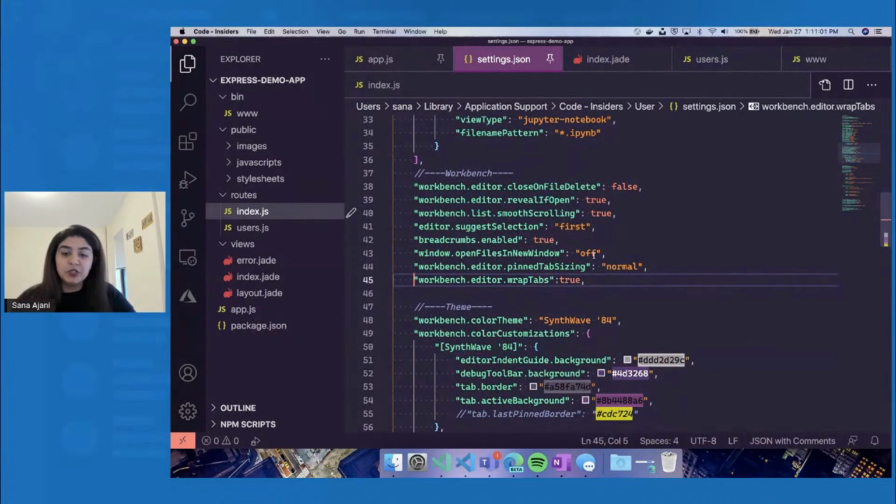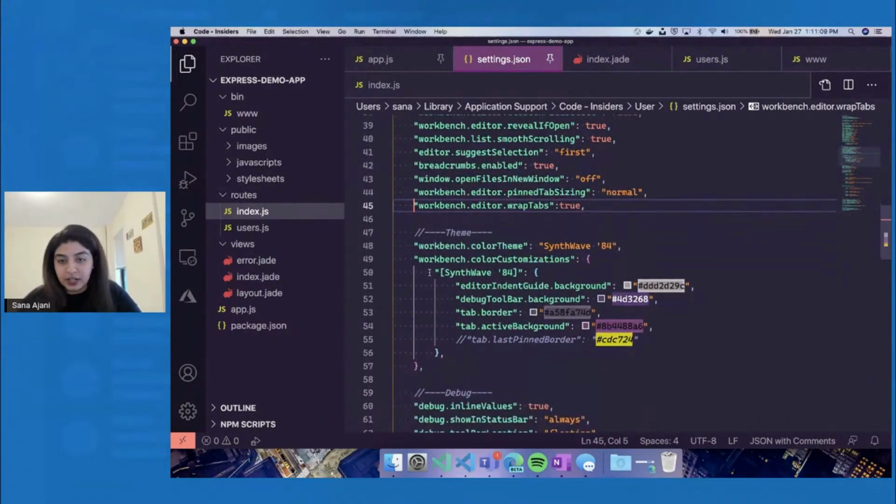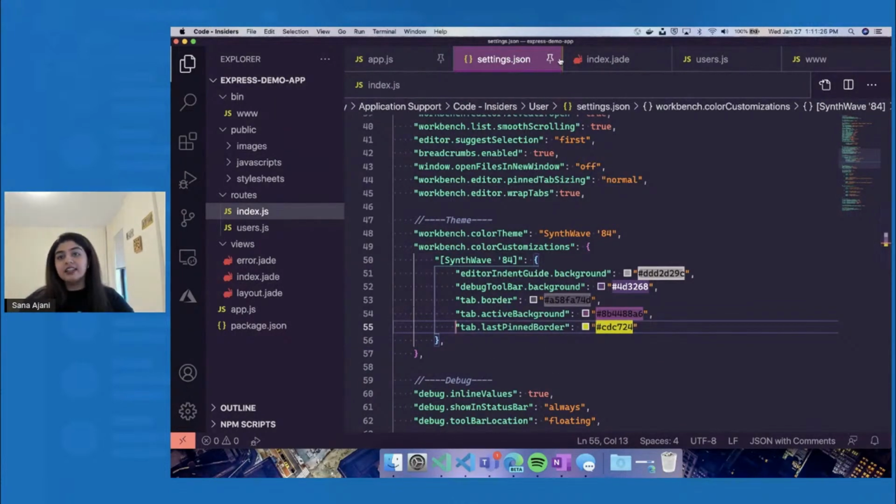Another way to distinguish between the pinned tabs you have open and the unpinned tabs you have open is to go into your color customizations for your theme. You can see here that I'm rocking the Synthwave 84 theme at the moment, and I can actually customize this theme a little bit further. I have a couple of settings for tabs I have set. If I uncomment this, you can now see I have a slight yellow line distinguishing the last of my pinned tabs and the remainder of my tabs. I prefer to have this because it just lets me visually see what I have pinned and what I don't have pinned. So I really, really like this setting as well.